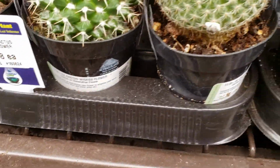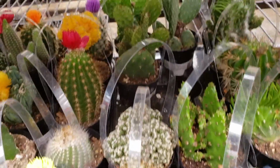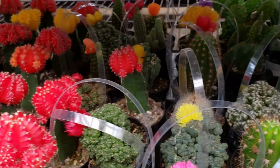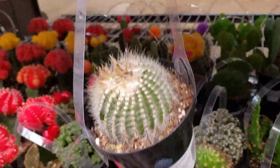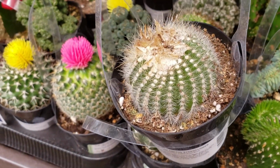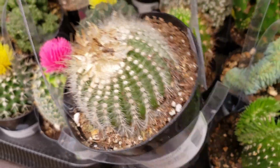All the cacti, they don't say what kind they are. They just say that they're cacti. That doesn't do me much good. See? And this is what it looks like when that fake flower that they glued on there comes off. Man, I hate that.